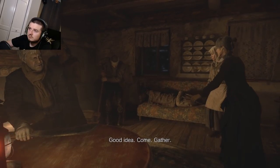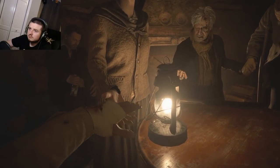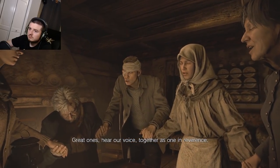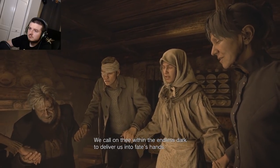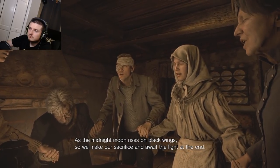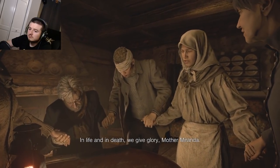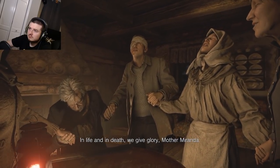Come. Gather. Great ones, hear our voice. Together as one in reverence, we call on thee within the endless dark to deliver us into fate's hands. As the midnight moon rises on black wings, so we make our sacrifice and await the light at the end. In life and in death, we give you glory, Mother Miranda.